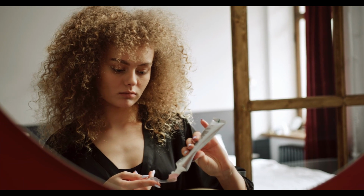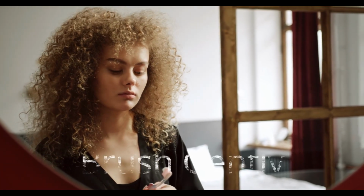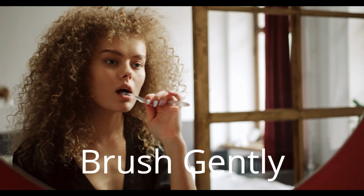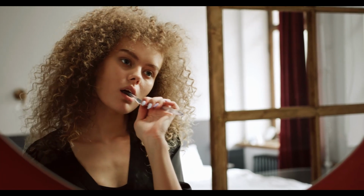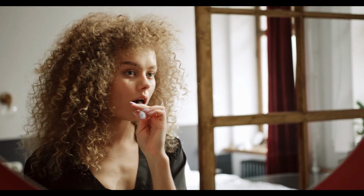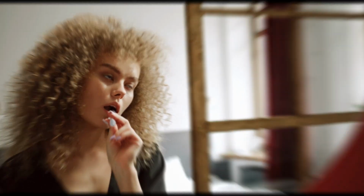Fourth, use a soft bristle toothbrush and gentle techniques to prevent further irritation of teeth while brushing. Hard bristles traumatize the inflamed gums after brushing. While smooth bristles reduce this irritation, they also aid in faster healing of gums after dental cleaning.